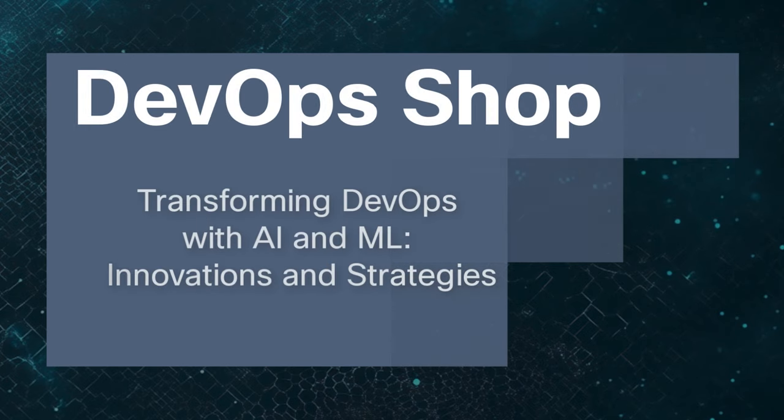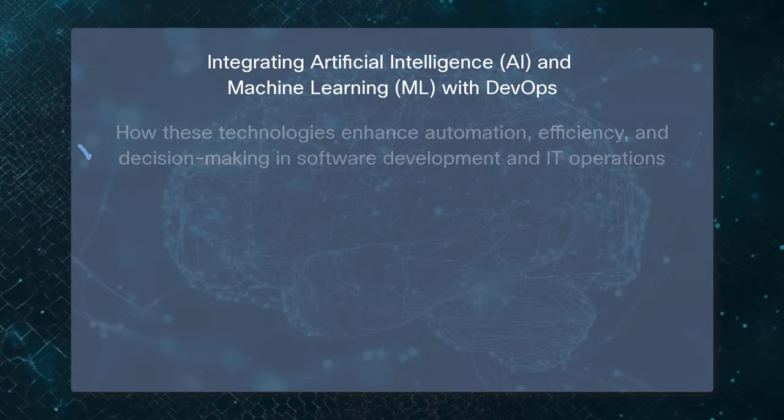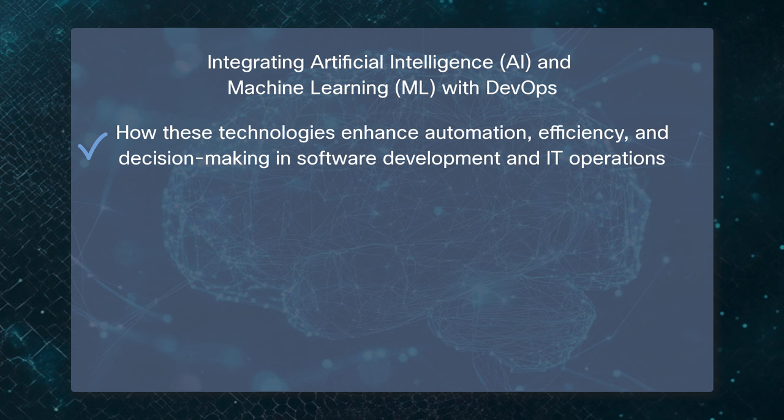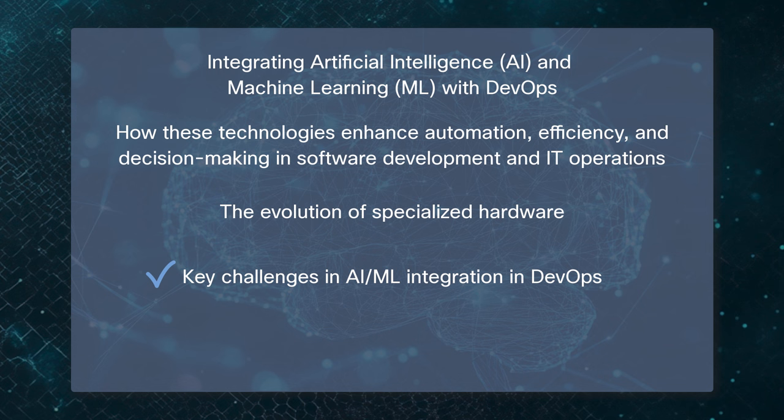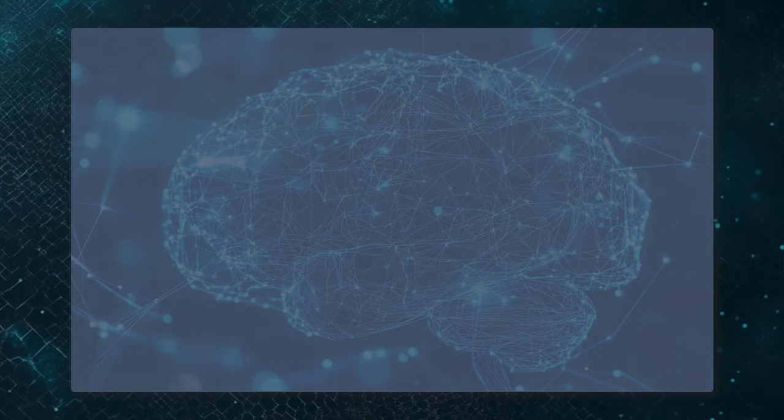In this video, we explore the transformative impact of integrating artificial intelligence and machine learning with DevOps. We delve into how these technologies enhance automation, efficiency, and decision-making in software development and IT operations. We also examine the evolution of specialized hardware, address key challenges in AI/ML integration, and look at how Cisco utilizes these technologies to enhance its products. By the end, you'll better understand the current trends and future directions in this dynamic field.